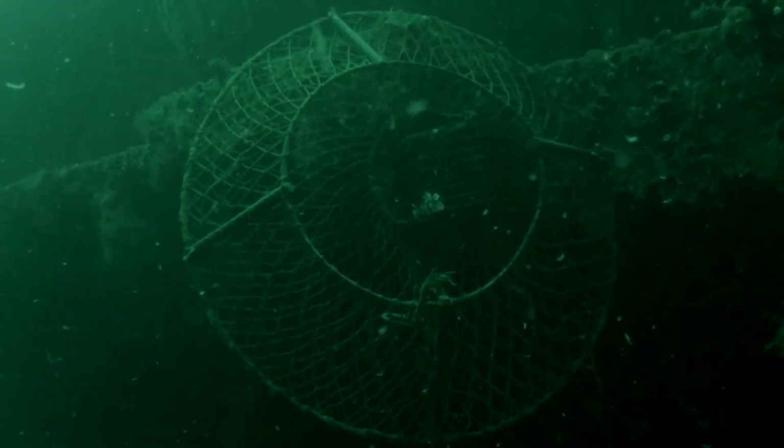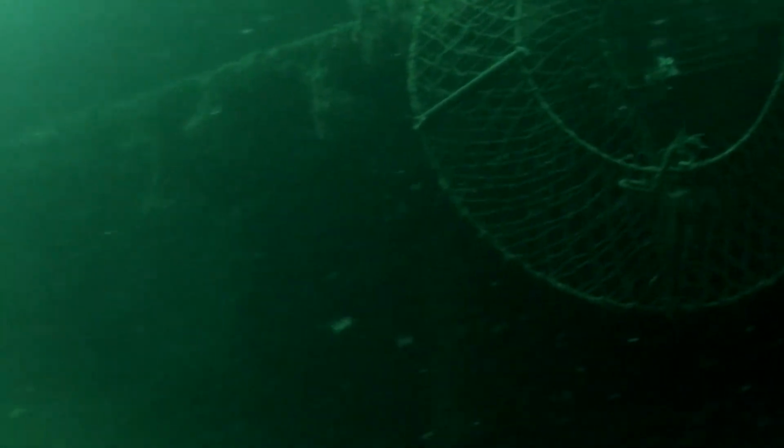Here you see me doing some swim-throughs, some of the more covered swim-throughs. There's plenty of light-to-light penetration opportunities. It's a pretty cool dive, and I can only imagine it being much more fun if I had somebody that I could go into the lower storage compartments and actually swim around inside.